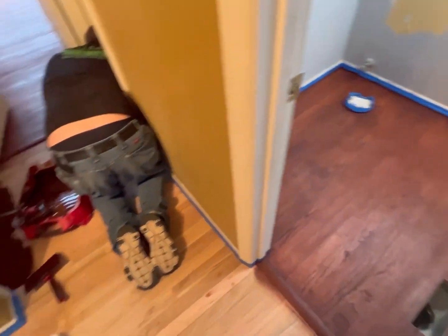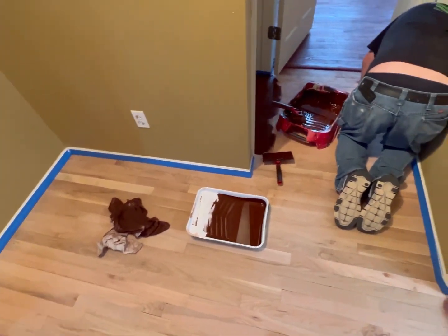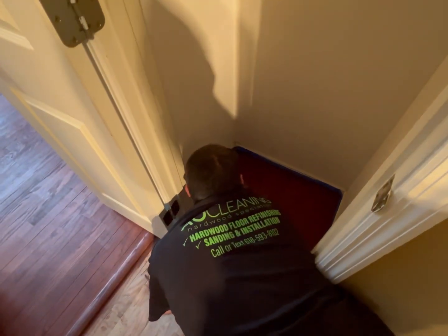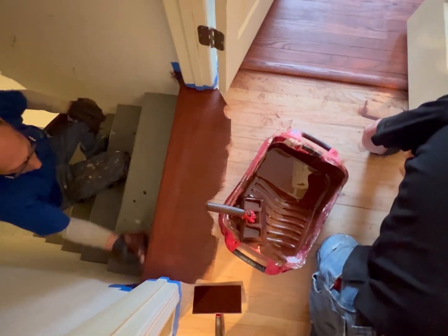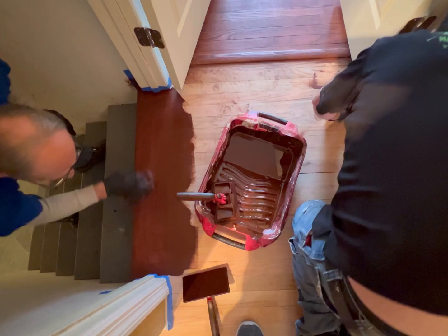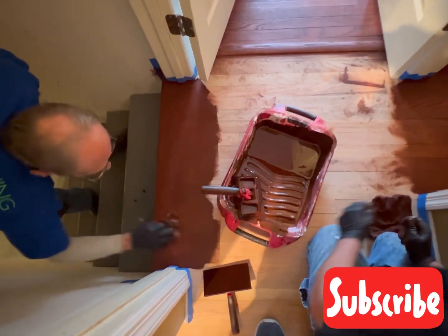Tomorrow I'll be back, and we'll see them lay their first coat. I'm sorry, not tomorrow, but Friday we'll come back, and it'll be finished. The team's working hard. Detail is very important, and my team is dedicated to that. You'll probably see these guys if you ever book with us for sanding, staining, and hardwood refinishing. Very detailed, because everything matters, especially if you do the stain.